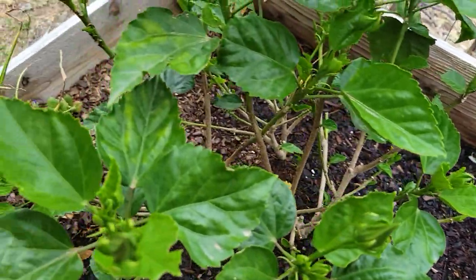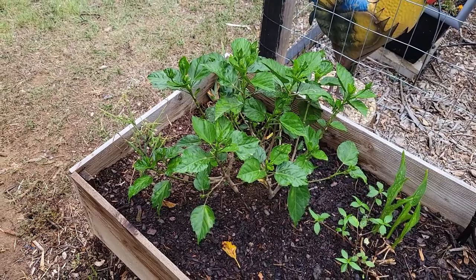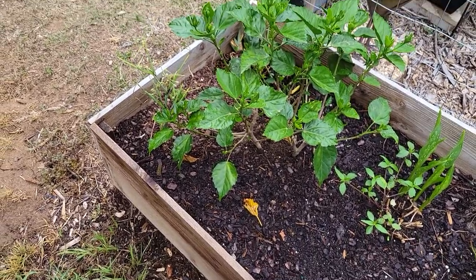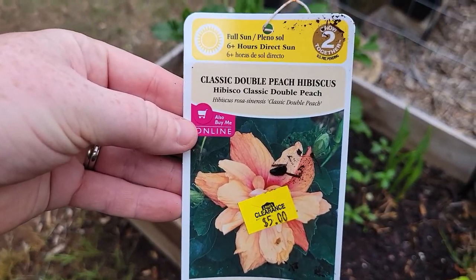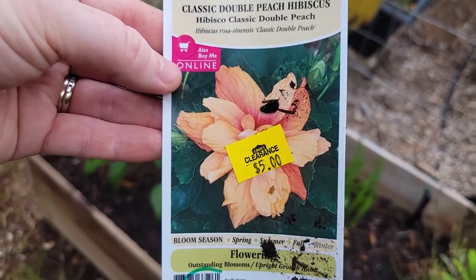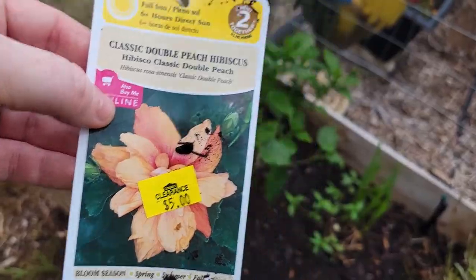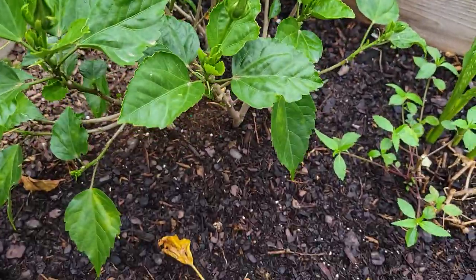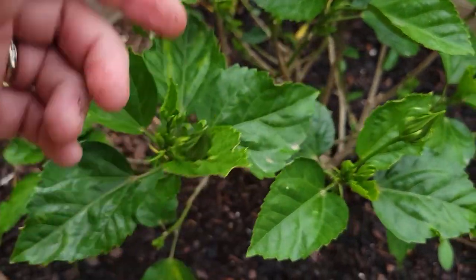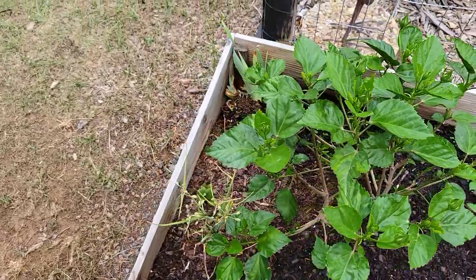And then this in the corner here was where my Duranta Sweet Memories was. That didn't start doing anything, so I pulled it out and planted this classic double peach hibiscus. But originally this was $23. My sister and I found them for $5, and it's beautiful. So it started dropping all the leaves, but it's still covered in buds. So I expect to see some beautiful flowers really, really soon.